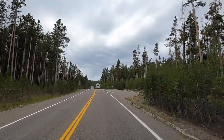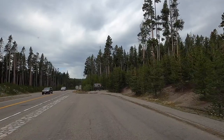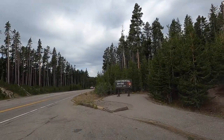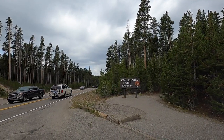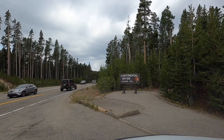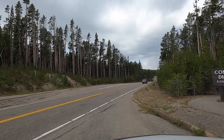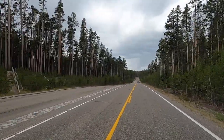Ooh, what we got here? Continental Divide, yay! So we got to be getting close. We probably cross it a few times. You know, going through Montana, you cross the divide several times. Alrighty, there you go. Continental Divide in Yellowstone National Park. Onward we go.